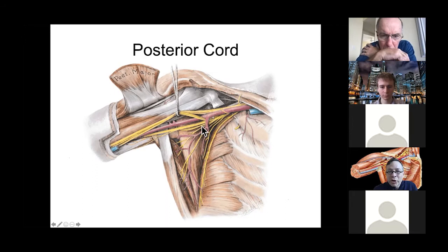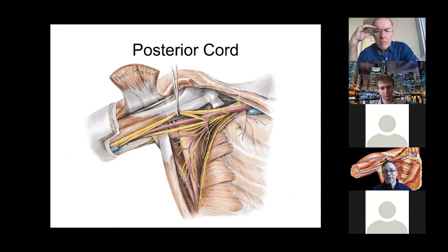Here we see the termination of the posterior cord as the axillary nerve and the radial nerve. The axillary nerve is taking a distal course, and here you see it enter the anterior part of the quadrangular space, which is just here between the two teres muscles, and that runs posteriorly and takes the nerve to the deltoid and teres minor. The radial nerve continues along, and as we said before, will innervate the posterior arm, so all of the triceps will continue to innervate the posterior forearm, and we'll see that with some subsequent slides.